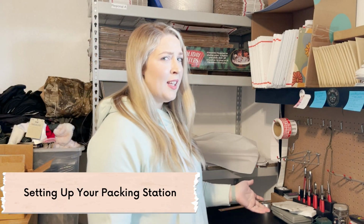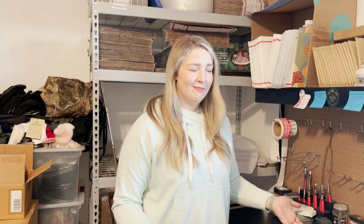Do you need this large of a shipping area? No, especially not when you're first starting. However, we have now gotten to a place where we are packing like 10 to 100, maybe even 200 orders in a day. So having this designated area for us has been super handy. If you are someone who is wanting more of an organized shipping area, I will show you some footage right now of this a little more up close.